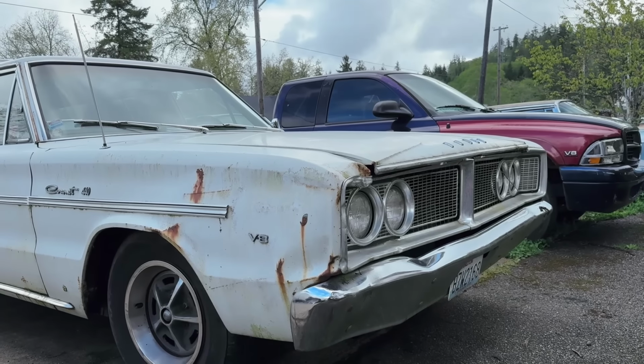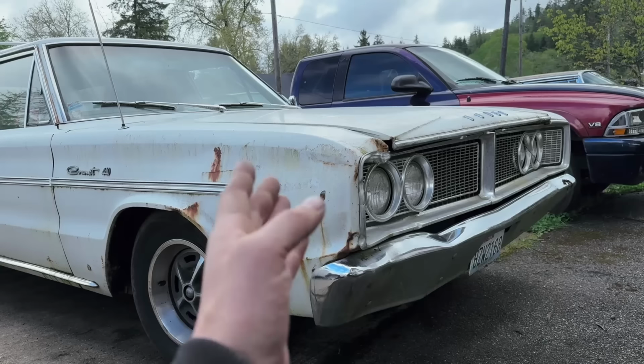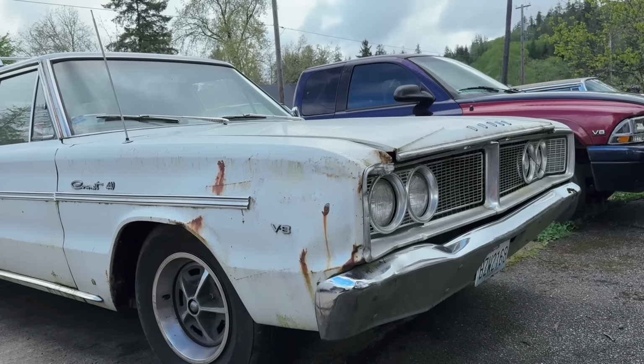Now, it's not amazing, but it does have a headlight bezel that's worth using. And that's important because once the fender is on, that crinkled bezel is not going on there. It physically can't, and it would look like garbage.